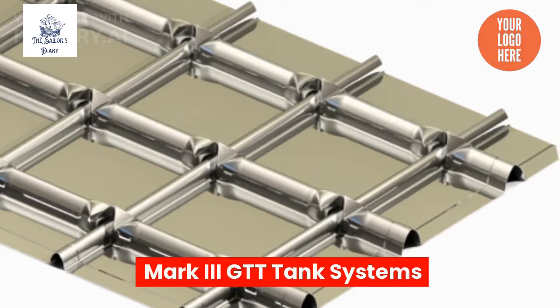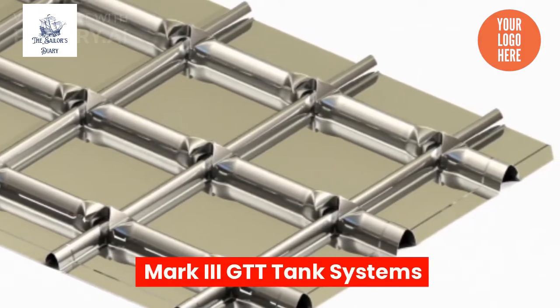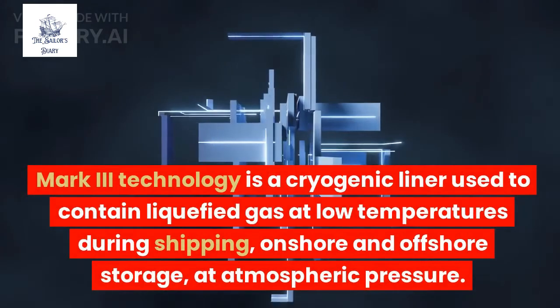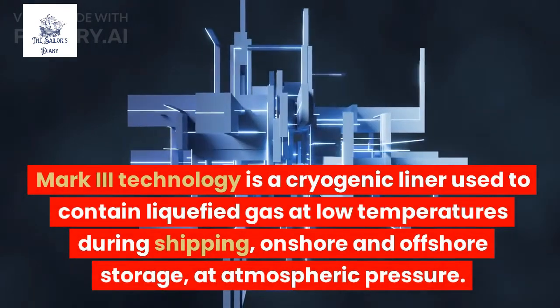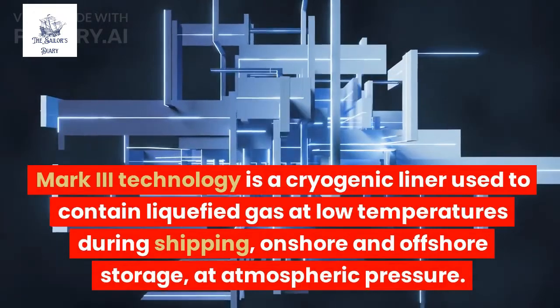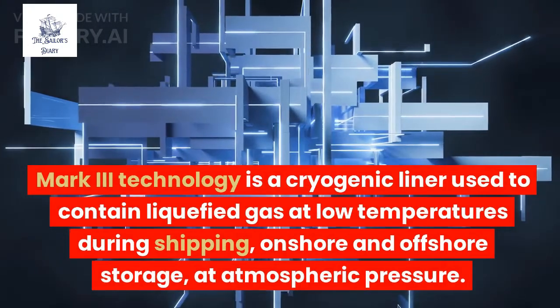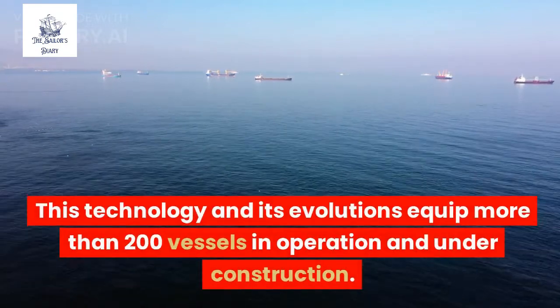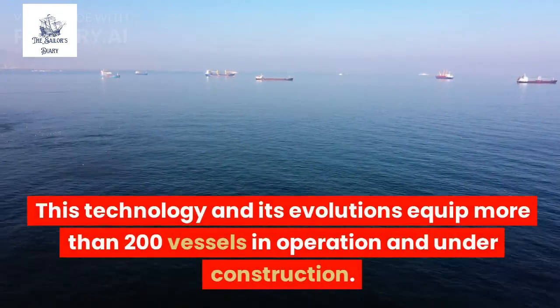Mark III GTT Tank Systems. Mark III technology is a cryogenic liner used to contain liquefied gas at low temperatures during shipping, onshore and offshore storage, at atmospheric pressure. This technology and its evolutions equip more than 200 vessels in operation and under construction.